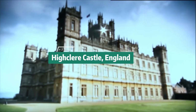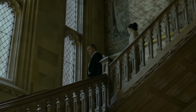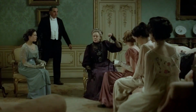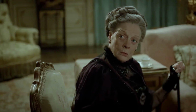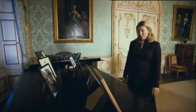Number 2. Highcliffe Castle, England. Highcliffe Castle became the face of Downton Abbey, its Victorian architecture and preserved interiors matching the Crawley family's world with remarkable accuracy. The Carnarvon family, who still live there, adapted to the theme by relocating from certain wings during production, while keeping others private. The show's crew needed minimal set dressing.